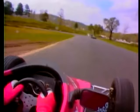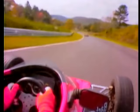Okay, now we set our sights on car 12 here. A very good line through the left-hander there. It was wide of the apex by a bunch. It's certainly not going to help me catch car 12 any better. Okay, we're fourth now. The first two cars up front. 30 yards to the number three car.